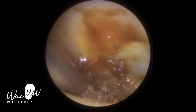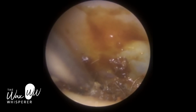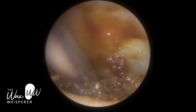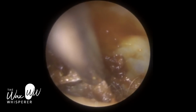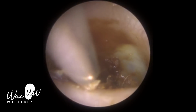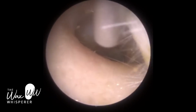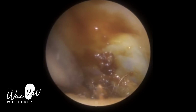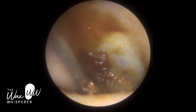Another interesting fact, guys: if you've got wet earwax, the ceruminous glands are the reason why, and they secrete this oily sweat. That sweat also contains a chemical, and when bacteria feed on that chemical, it releases a really foul odour. So if you have armpit odour, that means you have got ceruminous glands, and that also means you've got wet earwax, guys.